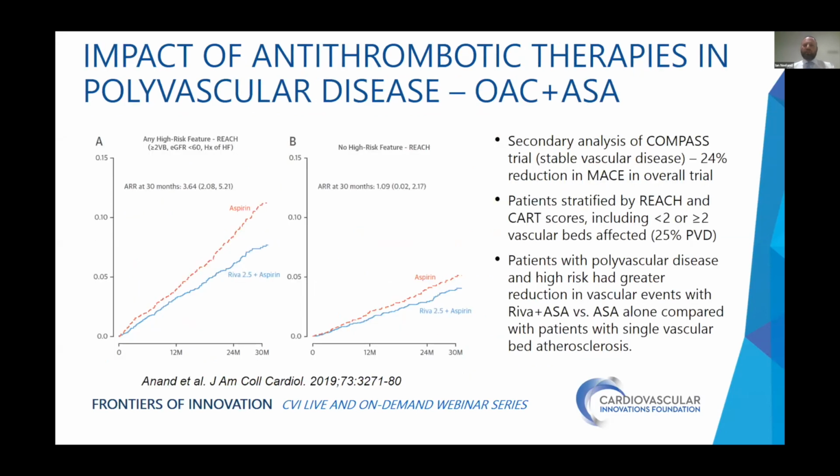So let's take a closer look at some of these classes of medications and their impact specifically in patients with polyvascular disease. This here is a secondary analysis of the COMPASS trial, which I'm sure everyone here on the call is familiar with. This looked at patients with stable vascular disease. In the overall trial, a 24% reduction in MACE was seen. This particular analysis looked at patients stratified by the REACH or CART scores, which essentially divides patients between less than 2 or at least 2 or more vascular beds affected by atherosclerosis. In this case, 25% of patients had polyvascular disease in this study.